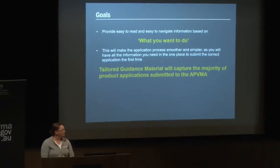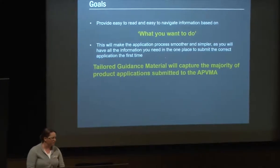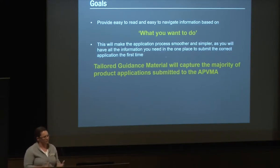So there's a whole lot of information on our website. You're probably all quite familiar with the amount of information that's out there. But some of our usability feedback has shown us that that information is actually quite difficult to navigate. So we know all the information exists, but you don't know how to pull it together to make it work for you so that you can submit an application correctly.